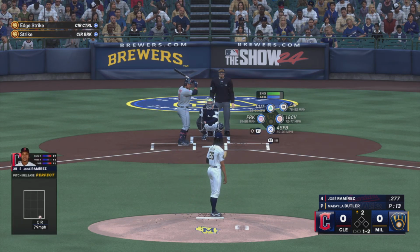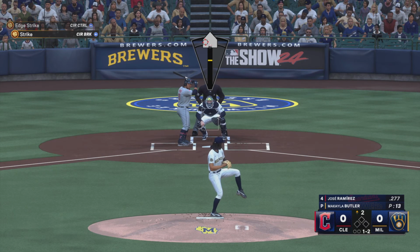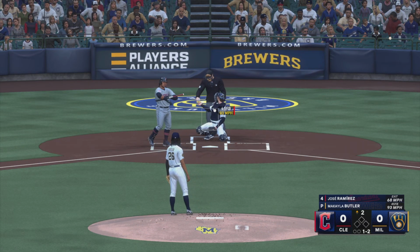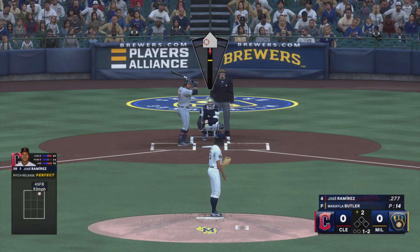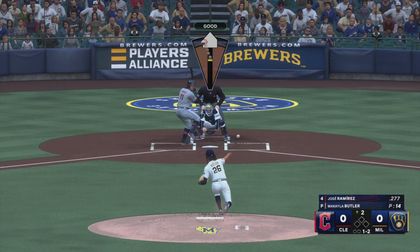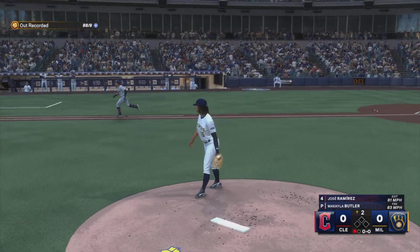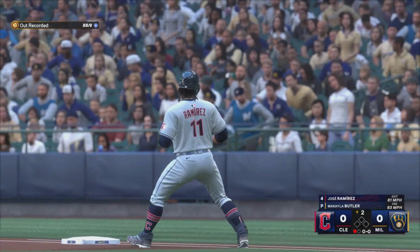This guy at the dish excels in two-strike counts. Got to be careful with him out there on the mound. Fights that one away. Still 1-2. And the right-hander deals. That one down the line. He handles it himself. One up, one down.